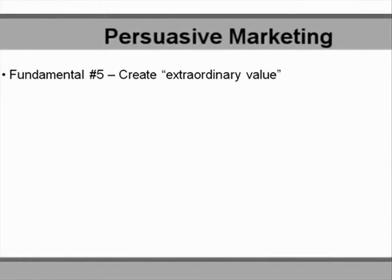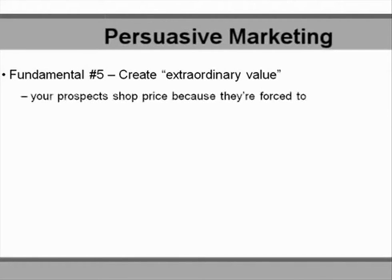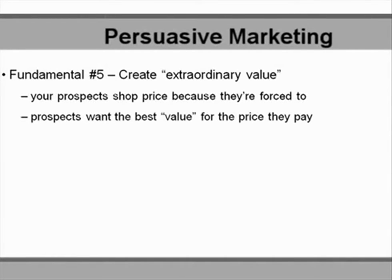Would I shock you if I told you that your prospects could care less about price? They shop price because they're forced to. Let me explain. What prospects really want is the best value for the price they pay. They're more than willing to pay double the price if they perceive that you're giving them 4 times the value. Now, they know they're getting the best deal.